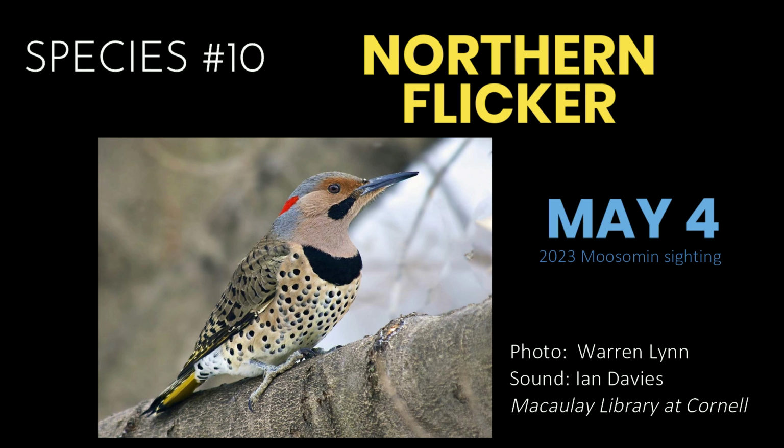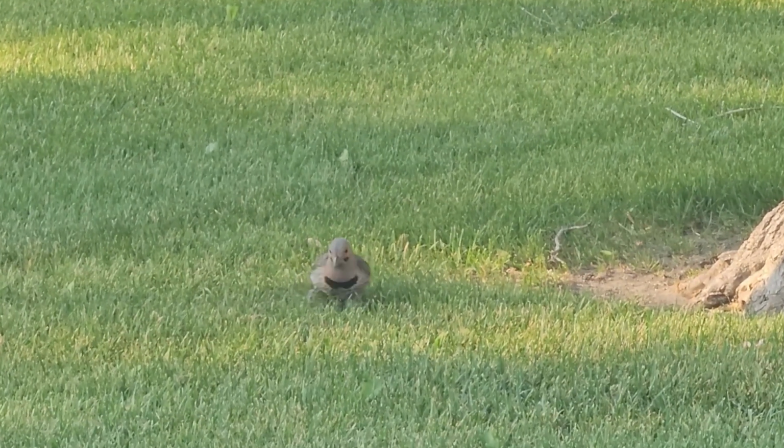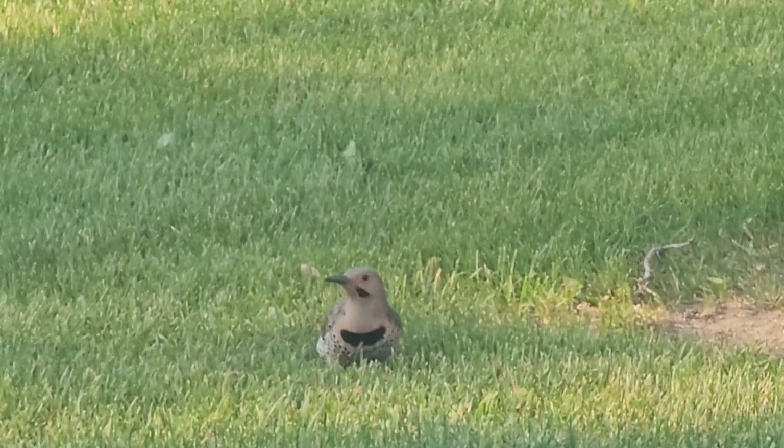Species number 10. Although the beautiful northern flicker is a woodpecker, it doesn't look or act like the other woodpeckers we mentioned. You'll normally find northern flickers walking on the ground, hunting ants.